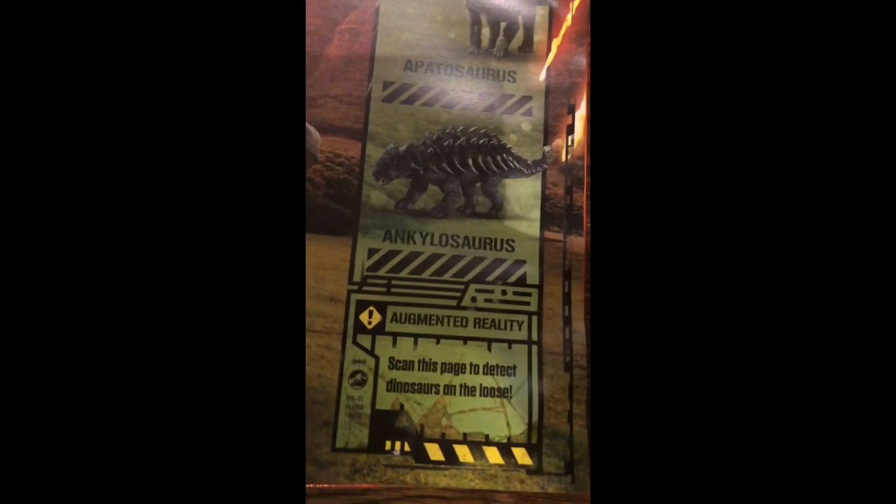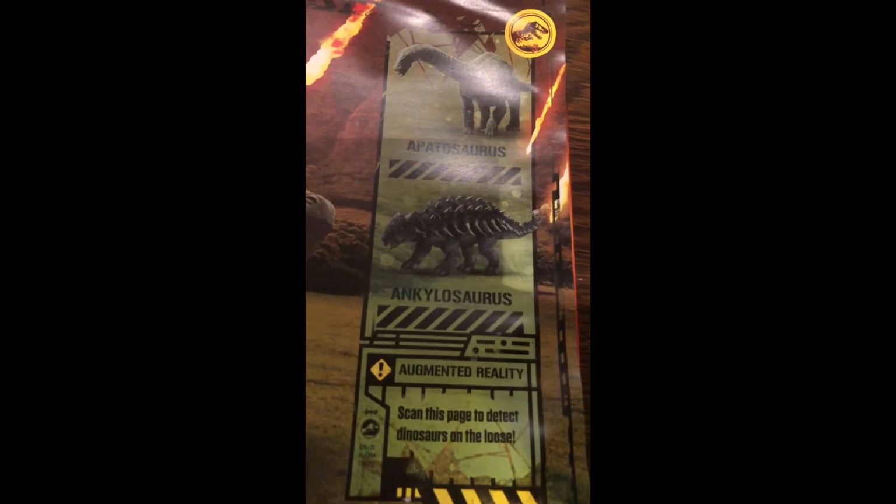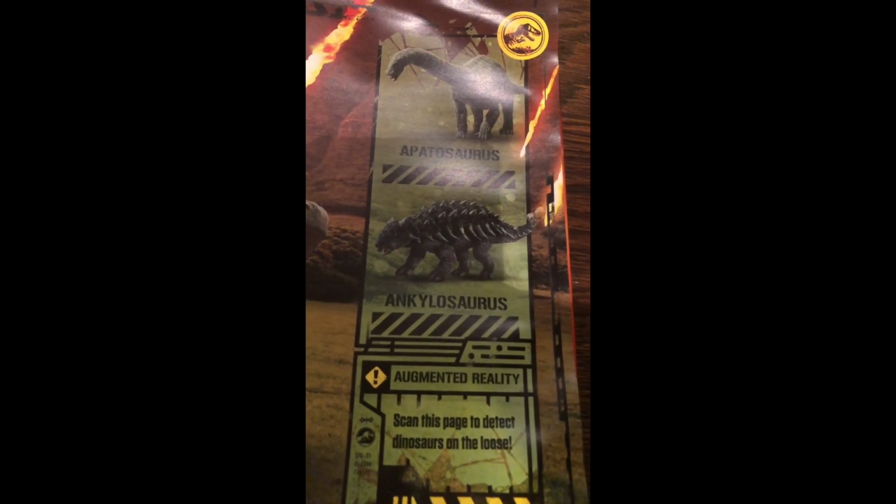And if you guys want to scan these, there's no size here unless you use the app. So if you guys want to get into the app, you can check this out. I believe the app gave the right size for these. I'm not sure.